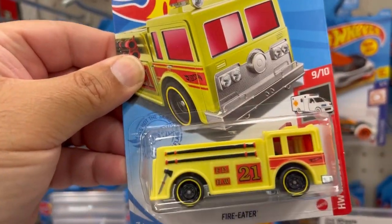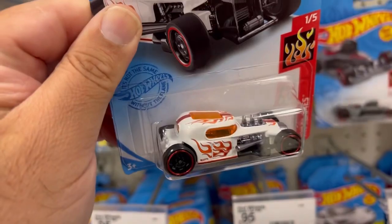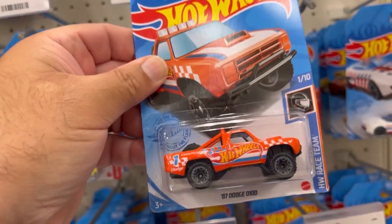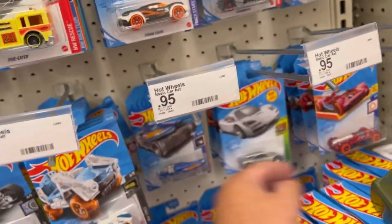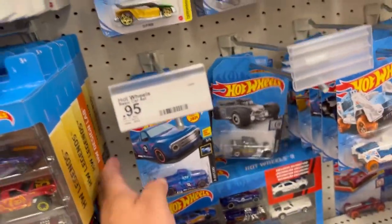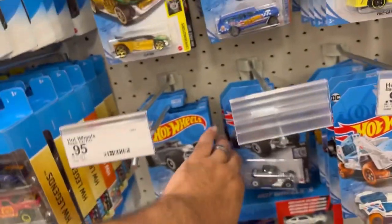Here's a Fire Eater. This one's kind of cool. Let's see what else we have. Oh, this one's pretty cool, the Mod Rod. Nice. Yeah guys, I'm definitely late to the party, but it's okay. It's not always about the supers. This one's pretty cool, the '87 Dodge D100 in orange. Take that one for sure. Cool, the Drop-O-Meter. Nice. Here's a Bone Shaker.